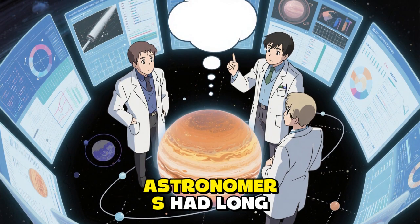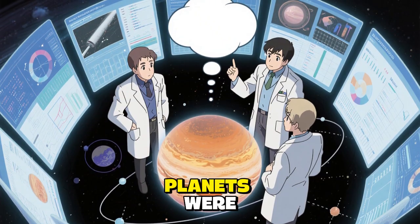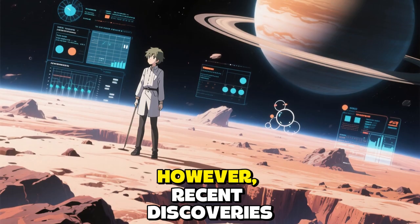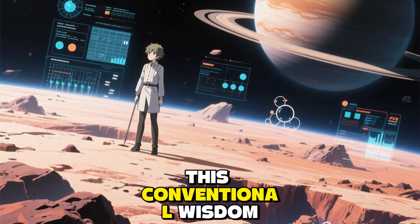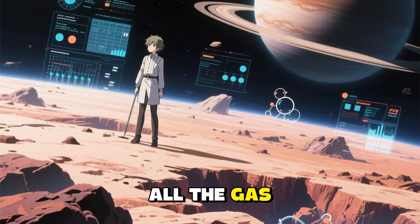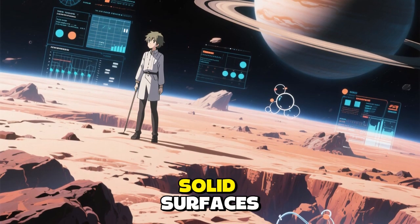As a result, astronomers had long believed that gas giant planets were entirely composed of gases and lacked any solid ground. However, recent discoveries have challenged this conventional wisdom. In fact, some scientists now believe that all the gas giants in our solar system have solid surfaces.